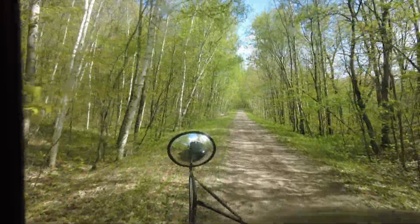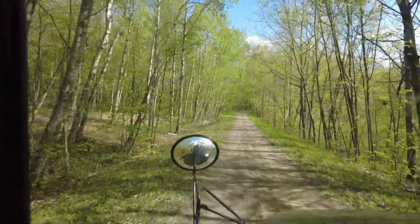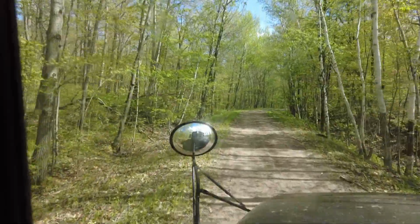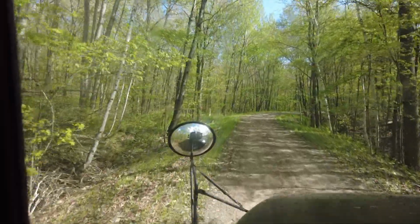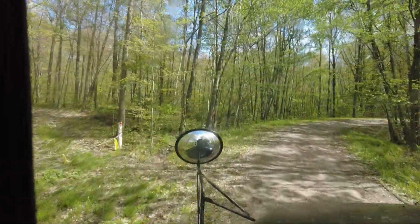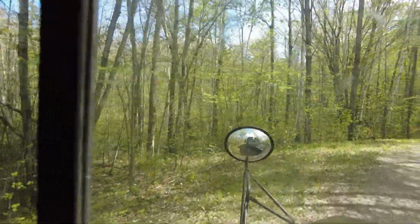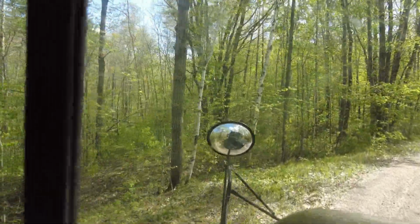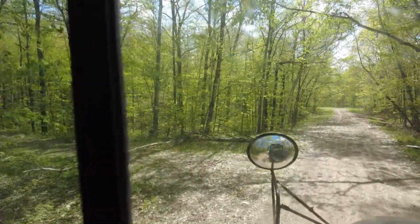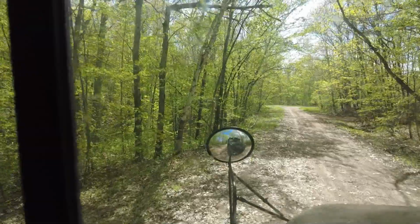Here, we're almost to the property, and sorry about that, I hit a bump and dropped my mic. Anyways, hopefully we can get up the driveway without any issues, I'm hoping. Oh my gosh, this road's bumpy. That was a hell of a bump. Just lost some stuff.